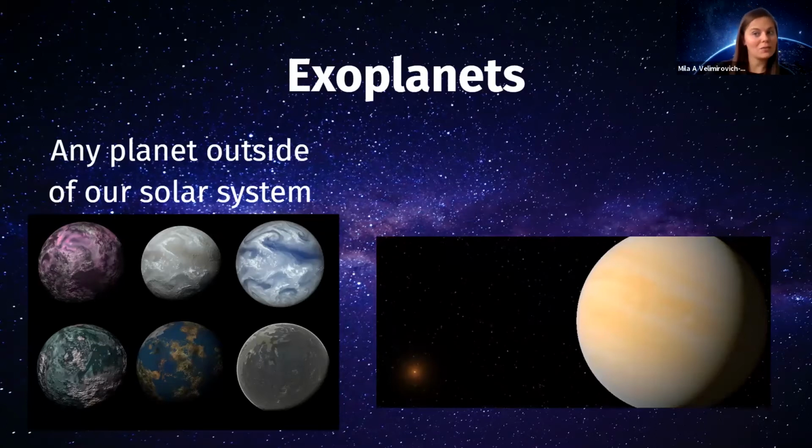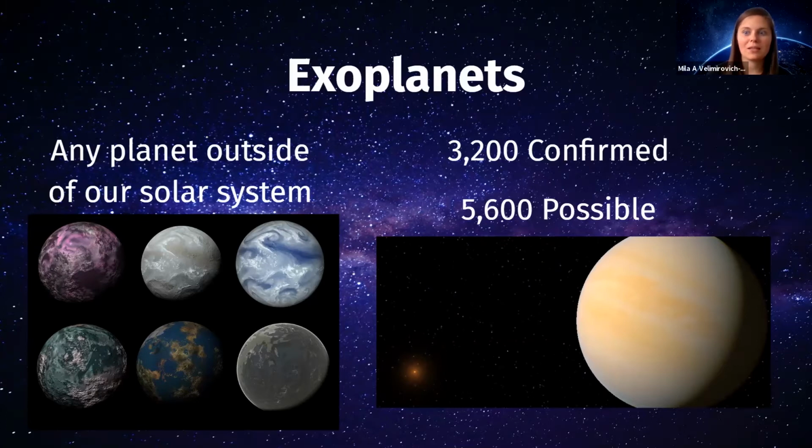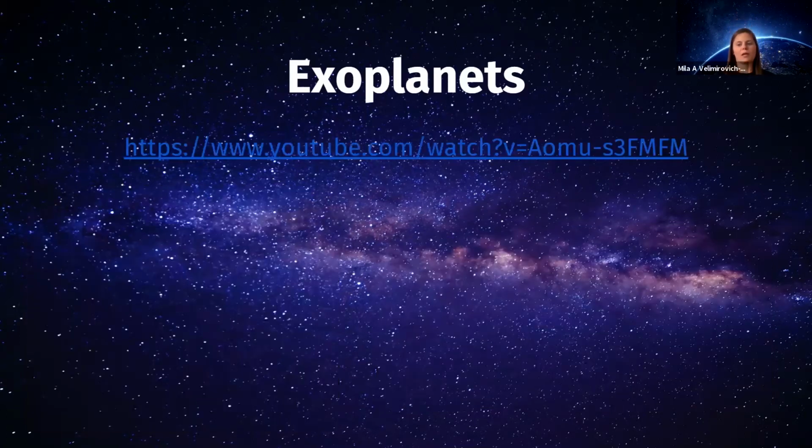And at the moment, we have 3,200 confirmed exoplanets. That might seem like a lot to you, but in fact, there is 5,600 more possible exoplanets out there. And that's only what we think. There could be so many more than we've actually found. Well, let's learn a little bit more about exoplanets by watching this short video.